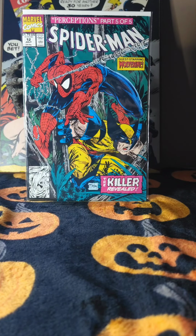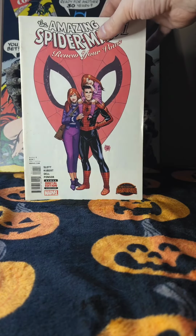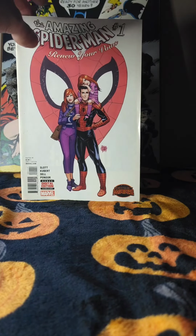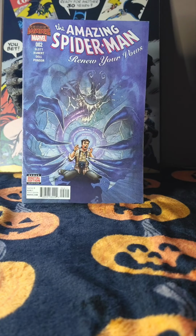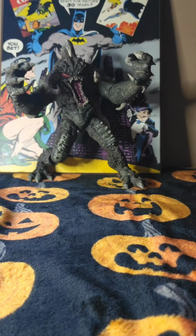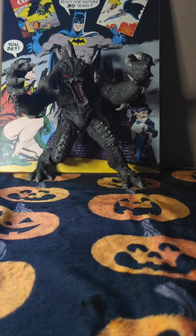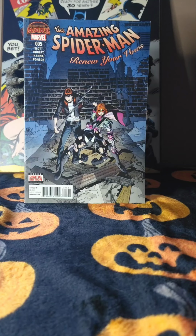Here we go. I got some McFarlane goodness. Spider-Man number 12, guest starring Wolverine. They actually had some runs together, so I was pretty cool about that. Since I like to read everything, I got Amazing Spider-Man number 1, Renew Your Vows. And then we had issue 2 of Renew Your Vows, and then issue 4, and then issue 5 with the black suit Spider-Man on the front.